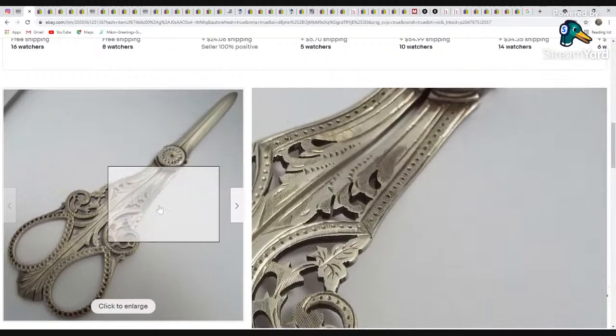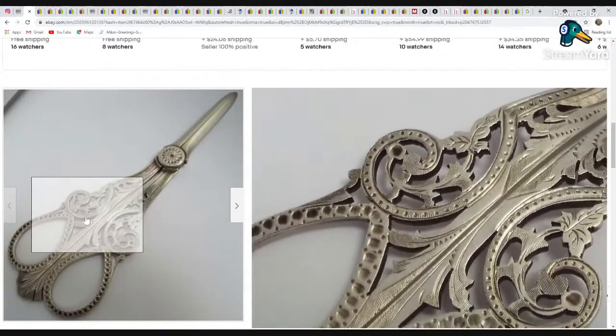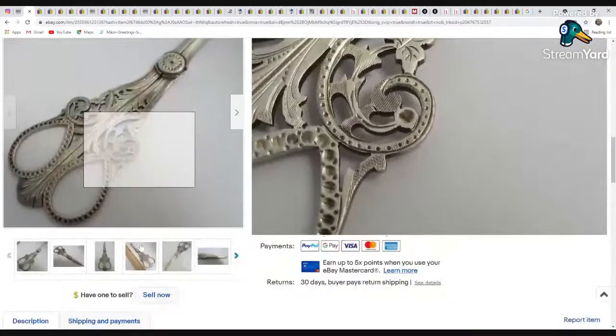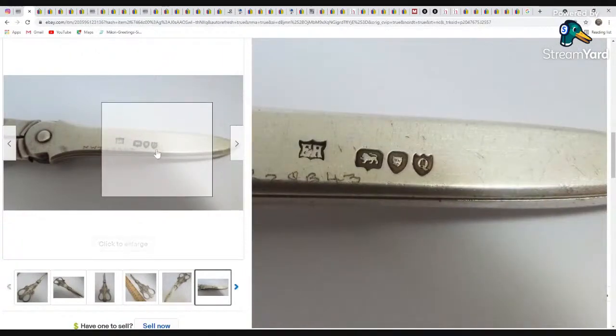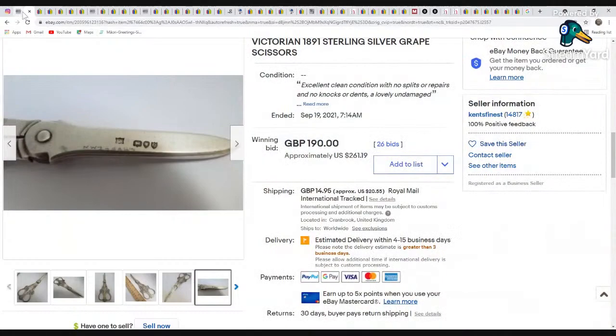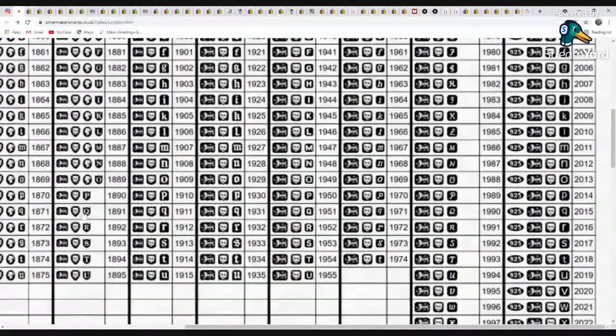Okay. The metalwork on these is absolutely amazing. This engraving is beautiful. It's delicate, and it really sort of brings out a wonderful design here. If we go through to the hallmarks, so here are the hallmarks here. So again, we have a London Hallmark. It's an uncrowned lion in a shield with chamfered corners. The date letter is in a shield itself with a sort of a swag along the top. So if we look to 1891, here we go. So again, we have the Q and the same shape shield.